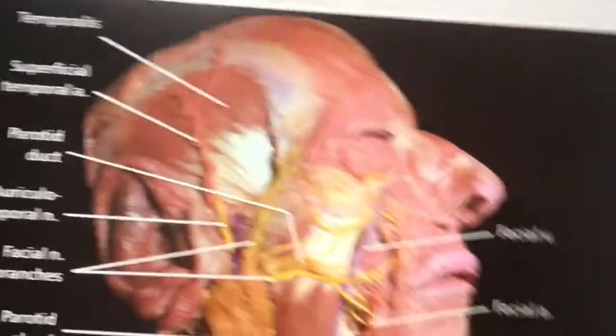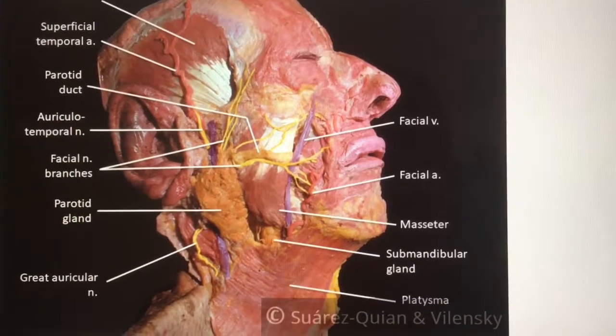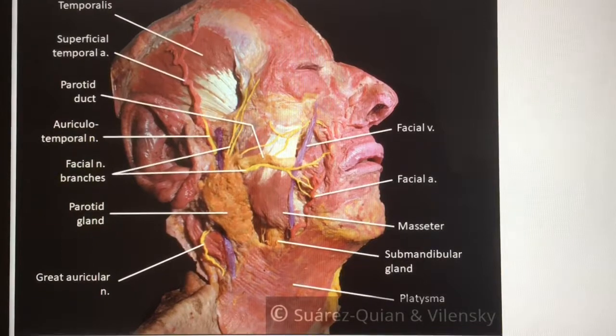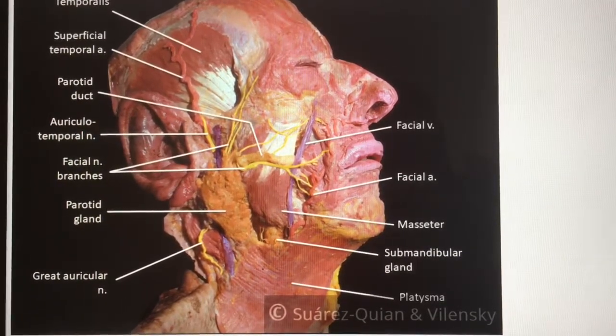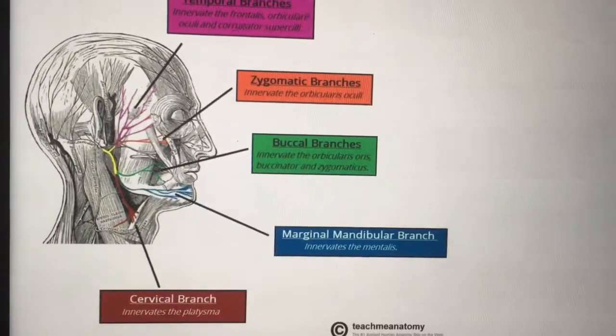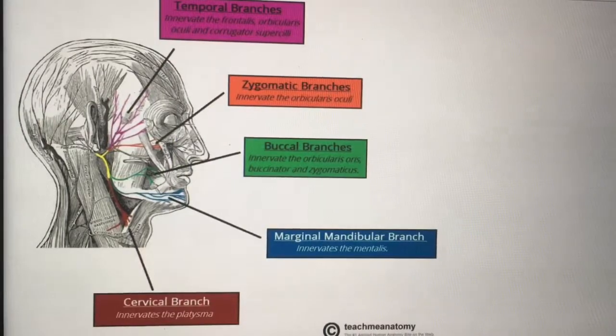And here's a picture. What a lovely little piece of meat we got there. So, yeah, there you go. Isn't that nice? So here we have the 5 different branches of cranial nerve 7, the facial nerve.